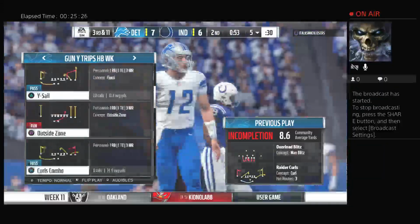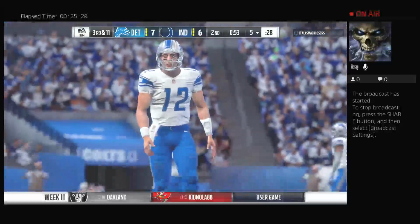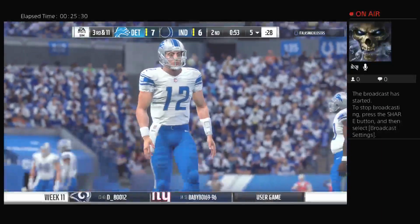He's lucky his arm was going forward. It was close, but it was going forward. Yeah, it could have been a safety or even given up a defensive touchdown.